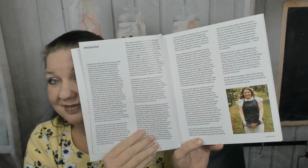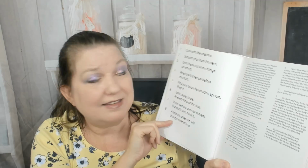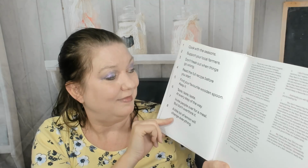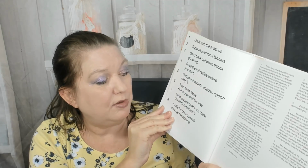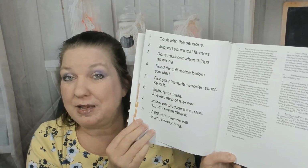So here she is, introduction. And her tips: cook with the seasons, support your local farmer, don't freak out when things go wrong, read the full recipe before you start, find your favorite wooden spoon, keep it, taste at every step of the way, invite people over for a meal, but don't overthink it. That's great advice. And a little bit of lemon will change everything.